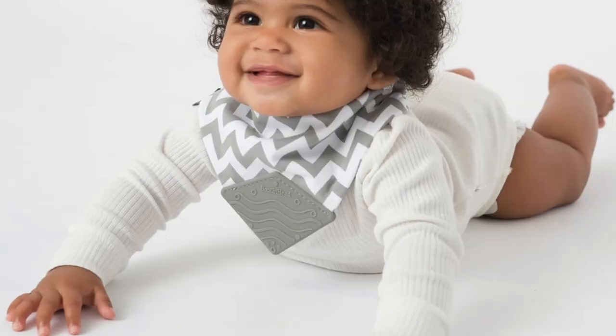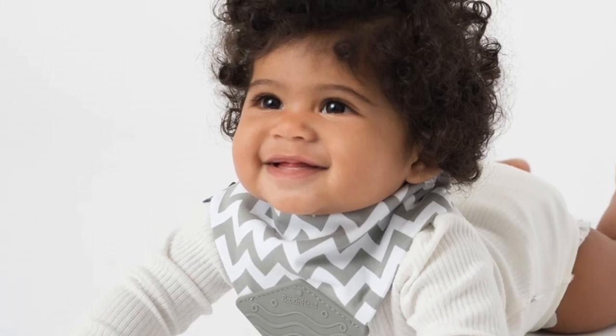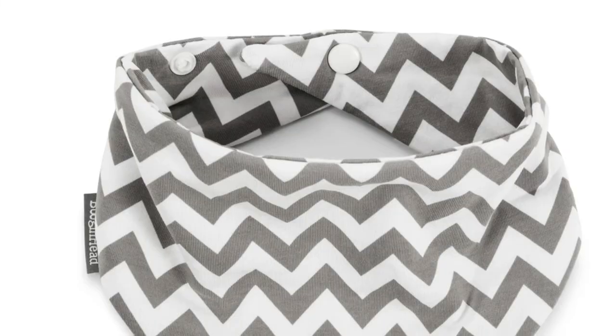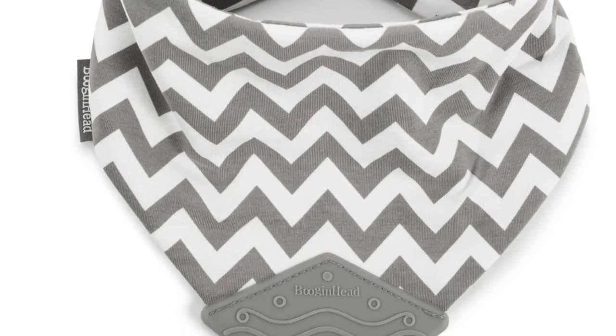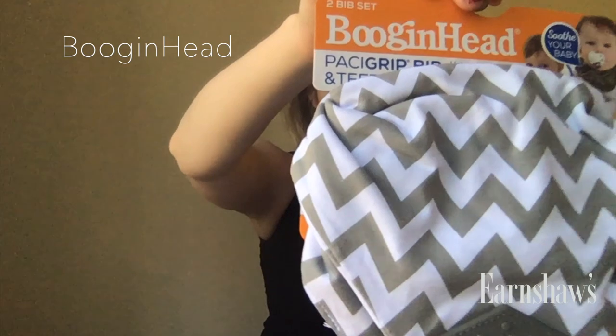This is a multi-use product. We've got a bib here with a teether attached from BooginHead. This is made from a super soft absorbent cotton, and this part is a food grade silicone teether at the tip. It has a two snap closure so you can adjust it as baby grows. It's also machine washable for easy cleanup, and this is the gray chevron design, but there are many other designs including camo, clouds, arrows, checks, hearts, you name it, mom can probably find it.